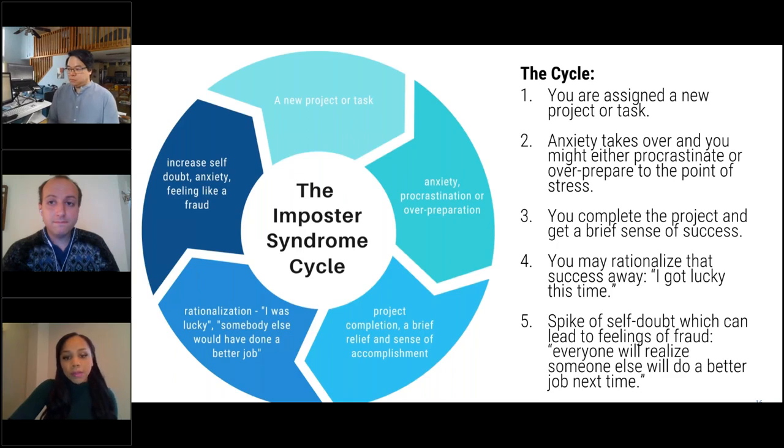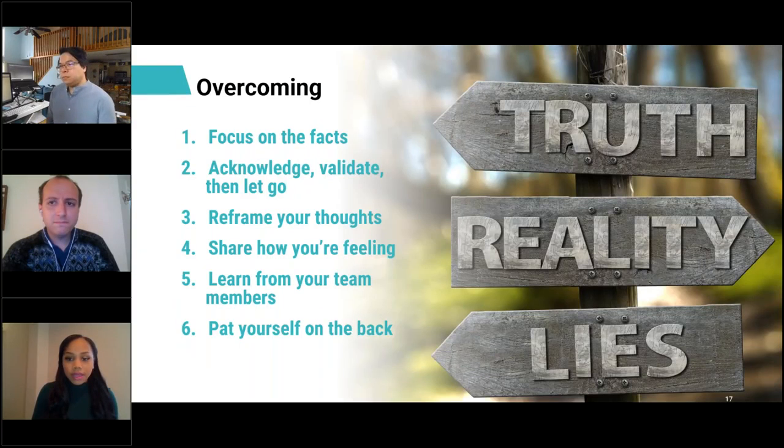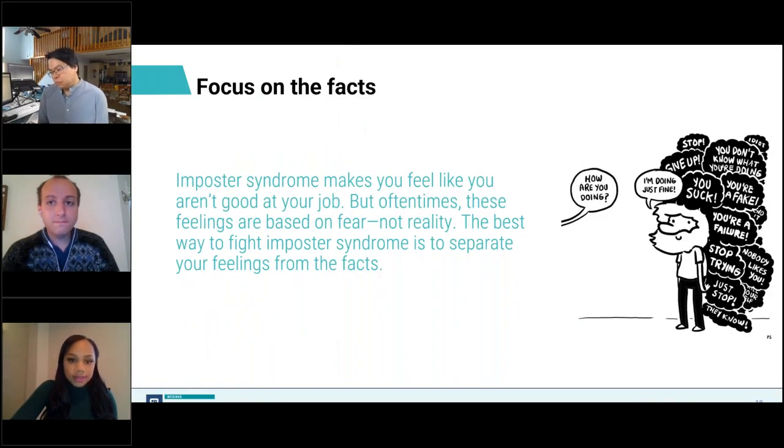We not only want to help you understand what imposter syndrome is and how it may impact you, but we also want to help you overcome it. And we found that there are 6 steps you can take to help reframe your thinking and combat imposter syndrome. And we're going to dive into each of these steps in more detail. So the first step in our 6-step plan is to focus on the facts.